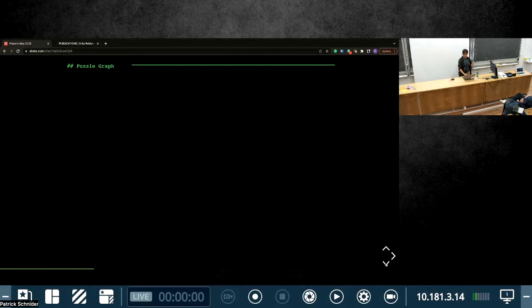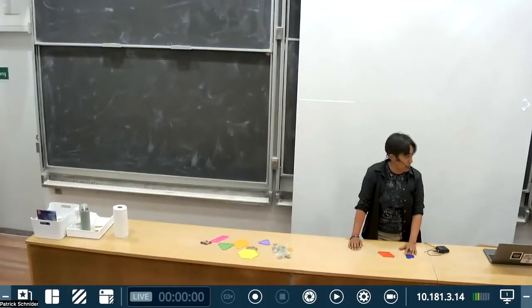Okay, so now the puzzles that we are interested in analyzing are no longer coming from the square tile. Perhaps you can, yeah, zoom. Now what we do is we say, okay, let's explore what is happening with the hexagonal sliding puzzles.